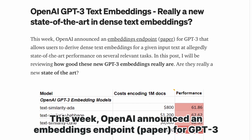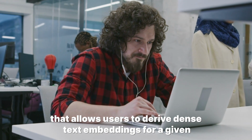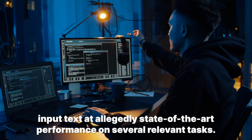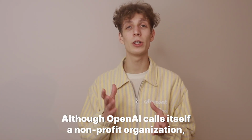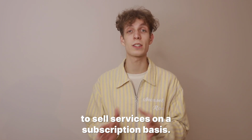This week, OpenAI announced an embeddings endpoint paper for GPT-3 that allows users to derive dense text embeddings for a given input text at state-of-the-art performance on several relevant tasks. Although OpenAI calls itself a non-profit organization, it hasn't put the model in the public domain and instead plans to sell services on a subscription basis.